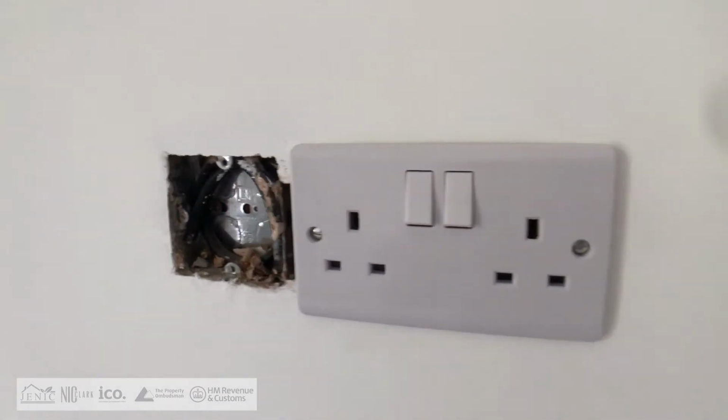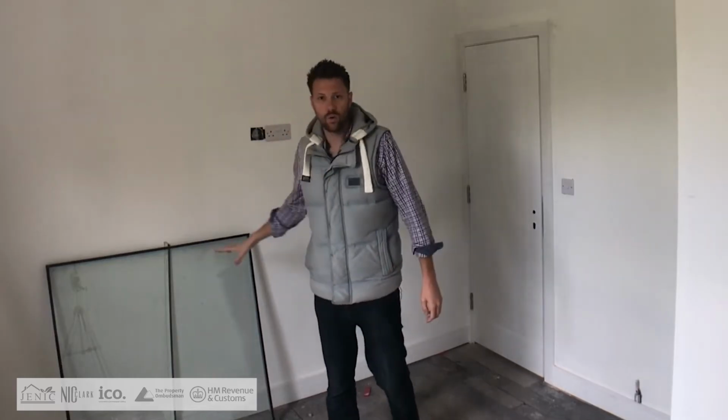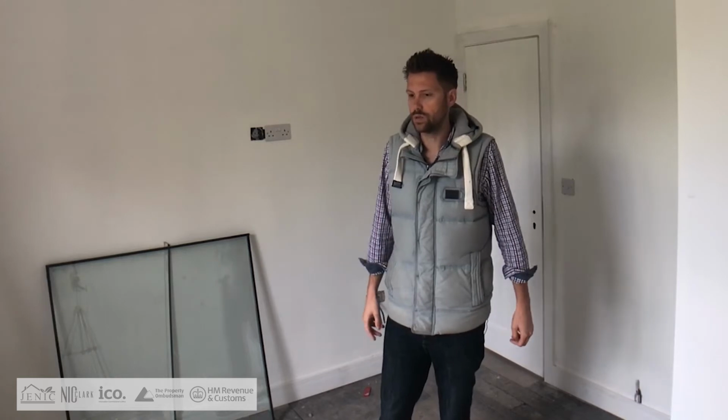We've still got second fix electrics that are still getting finished off at the moment. We've got the TV area also going, so the TV will be over here. We'll integrate that all in, so it just looks like it's floating on there. So we'll put a wall bracket on there. TV goes on the wall, which is great as well, so I'm happy with that.